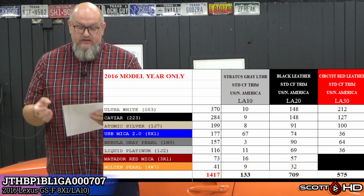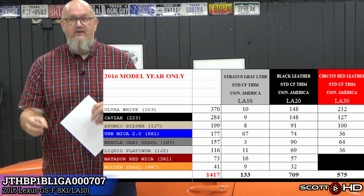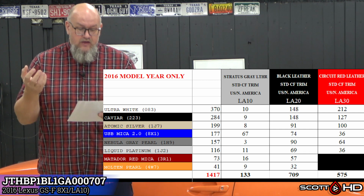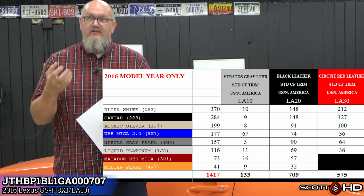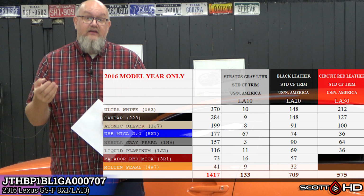So for 2016 only, 177 out of the 1,417 cars for the US 49 were Ultrasonic Blue Mica 2.0, paint code 8X1. Of those 177, a little under half, not quite, 67 had LA10 or Stratus Gray interior. So that makes this car one of 67. As far as rarity goes, it's probably on the more common side of combinations. The rarer ones are like less than 10. So yeah, this is more common as far as color combinations go.